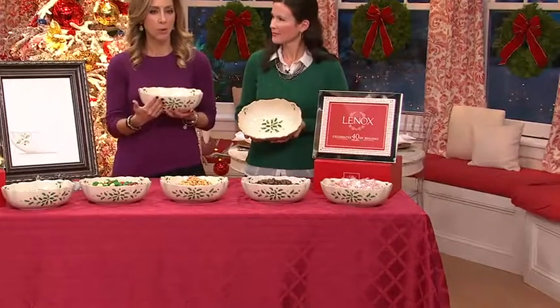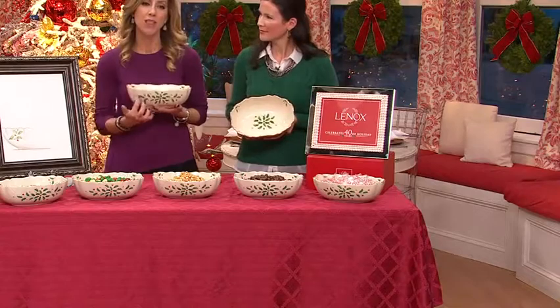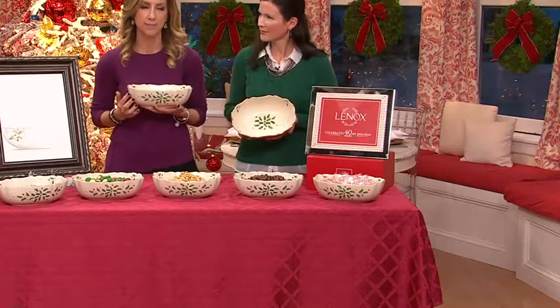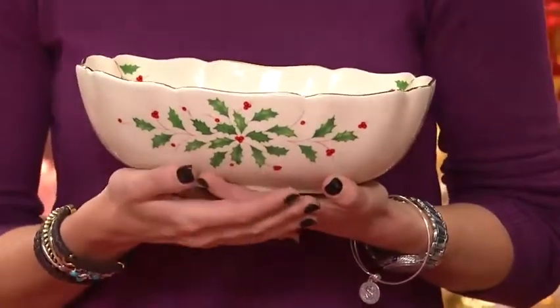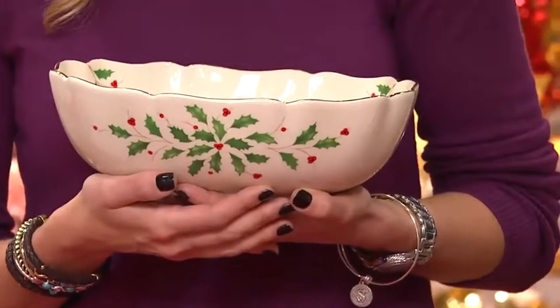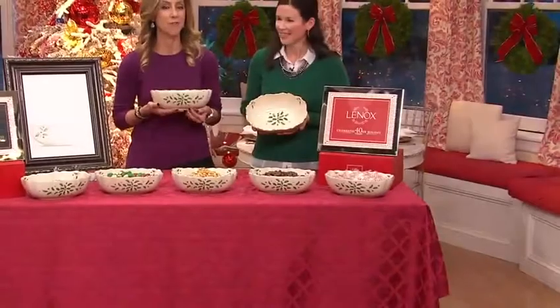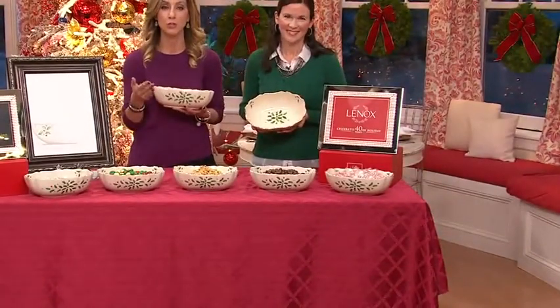A holiday bowl. We call it the Archive Bowl from Lenox because, believe it or not, the bowl you're seeing here in the design actually was created 40 years ago. That's right. It went away, how many years ago? 12 years ago, we had put it in the vault. So we took it out this year. Hence the name Vault. And now it's back for you to love and enjoy.